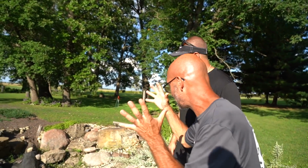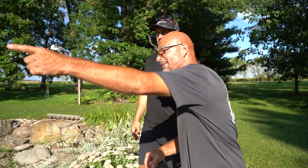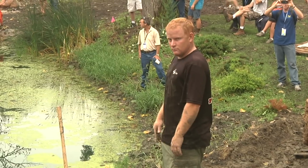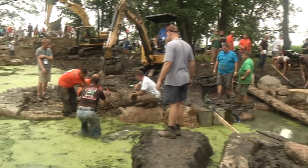So we had teams of people here. We had teams of people over there. We had a team over there. We had a team on that side. We had edge work. We had these rock outcroppings because we wanted to change the shape of stuff. We had planting zones. We had all that waterfall work. We had plumbing. We had piping. And everybody working as teams to get this done.